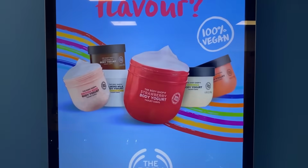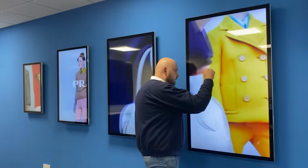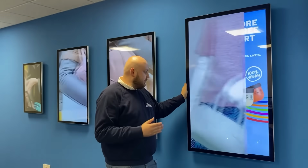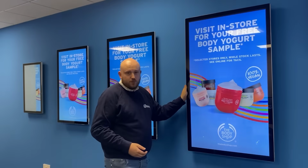So you've still got your 24/7 commercial grade panel. It's 450 candela brightness. We've still got the tempered glass, so no risk of vandalism. We've still got the integrated media player, and you've got your free wall mount that can be used in portrait or landscape. Now up to this current version, let's talk about what the changes are.